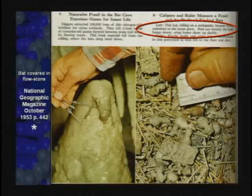This is in Carlsbad Caverns in New Mexico. There's a bat covered up with flowstone. Before it had time to rot, it was covered on top. Now this is a stalagmite.